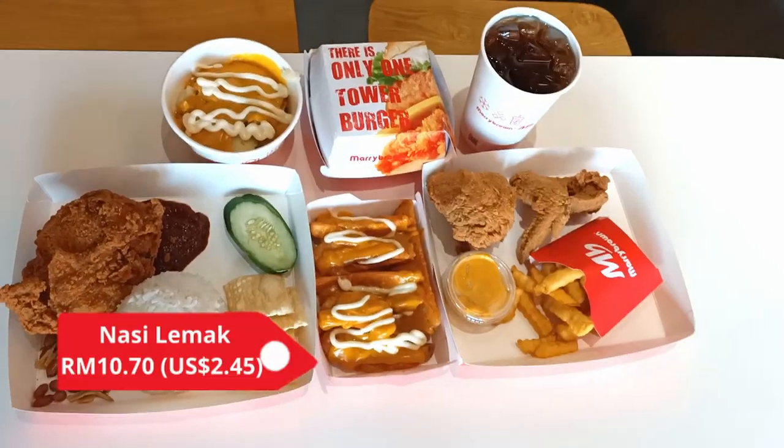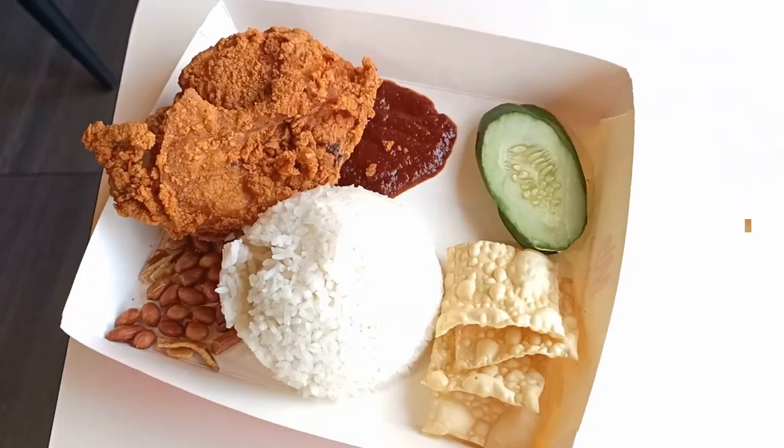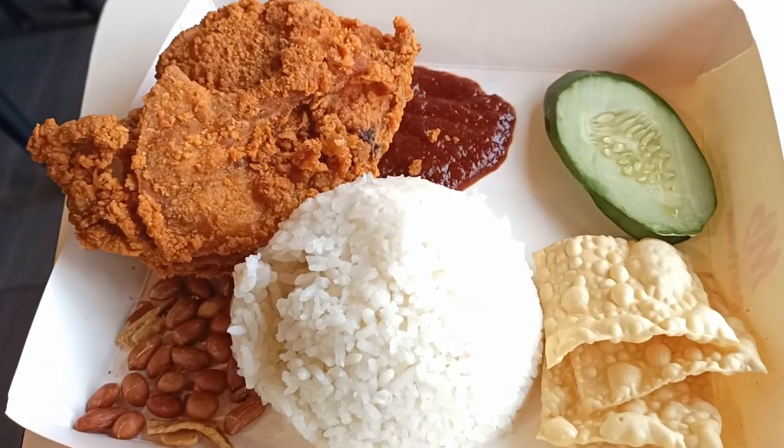So what do you want next? Should we go the Nasi lemak? Yep, let's do that. And we got the spicy chicken for the Nasi lemak, so that should be quite interesting to try. So you can have the spicy original. So the Nasi lemak, if you're not familiar with Malaysian food, Nasi lemak is the national dish of Malaysia, and it comes with rice, it comes with some sort of meat, so in this case the fried chicken, and then you've got the sambal, you've got peanuts and what is it, sardines? Cool, it comes with the fried anchovies.